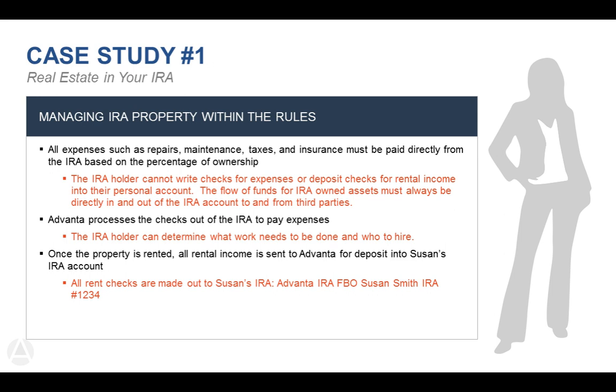It's up to her. It's very important that she doesn't write any checks for expenses for the IRA from her personal account. She always wants to come to Advanta, and if it's a recurring expense, we'll make it really easy. Have her complete a form maybe that says HOA fees due monthly, and then we'll just go ahead and pay them, and she doesn't have to contact Advanta each time she has a bill to pay. Advanta processes the checks, and we will pay any expenses.